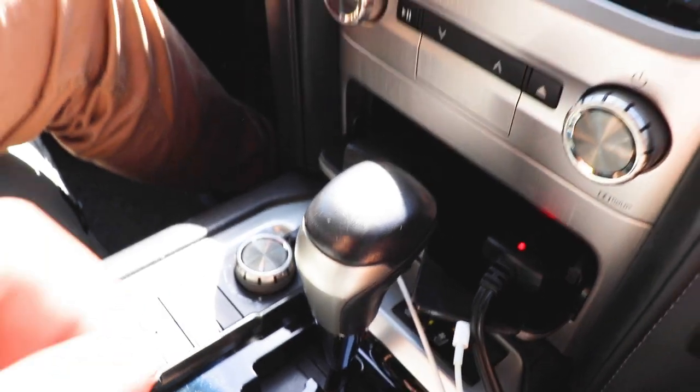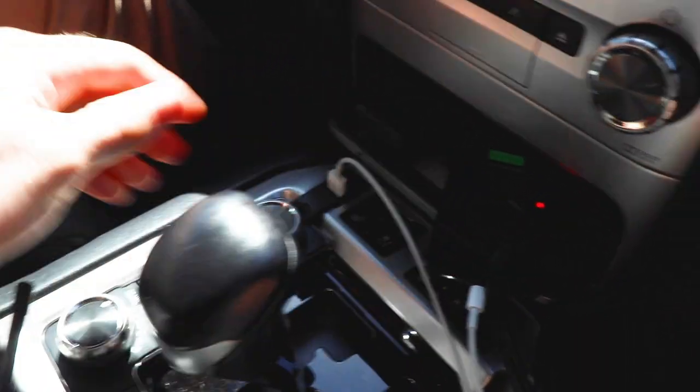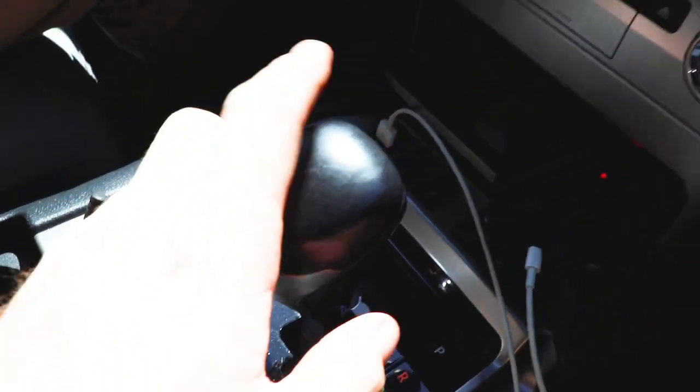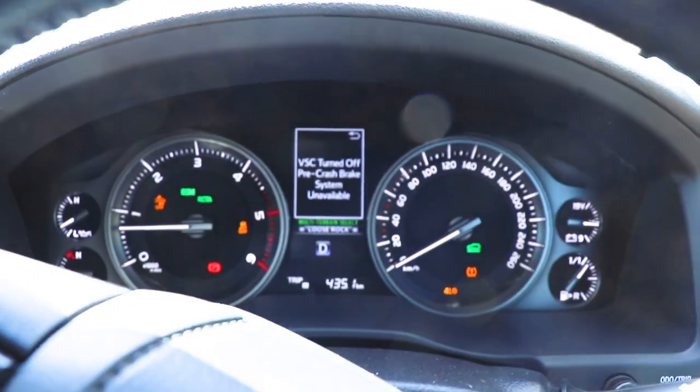Okay, I'm just going to put it into low range now. Neutral. Low 4. Center diff locked. Into drive.